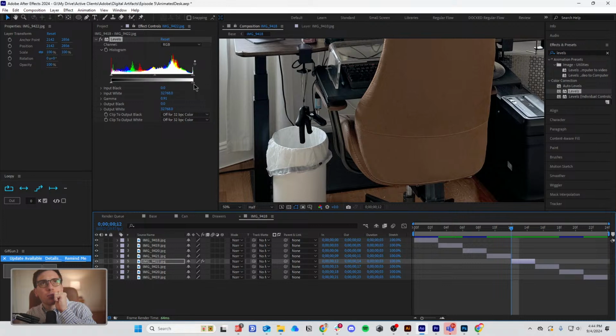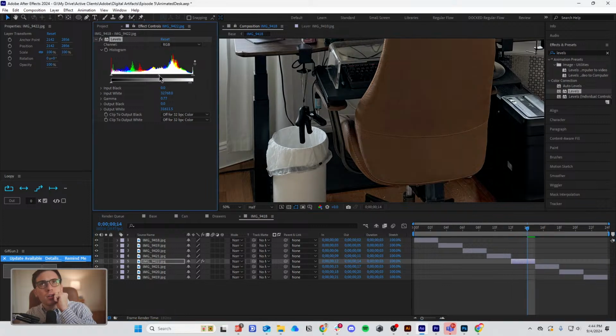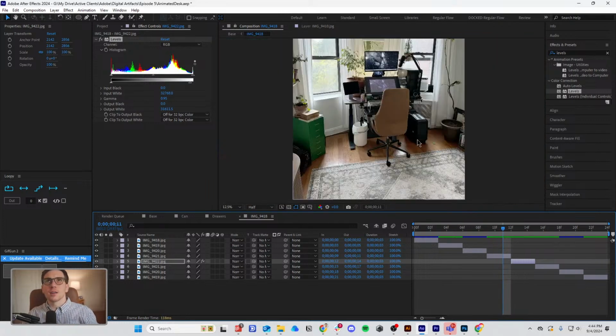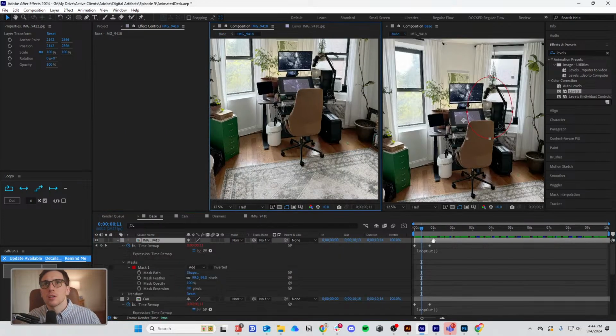And it's looking like maybe the whites need to come down just ever so slightly. And if you have a lot of time, you could always go back in. You could always re-export it and adjust the levels. But for what we need, I think this is looking probably pretty close.